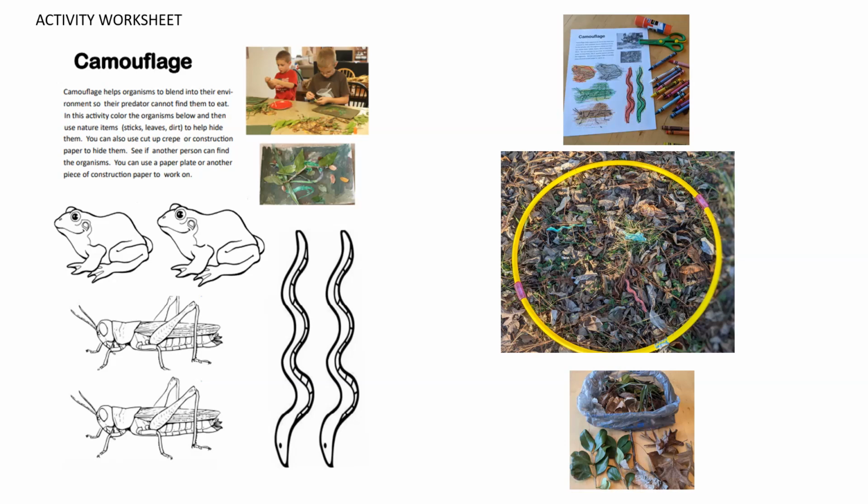Now, if you've got a big open field, you might lose some of your little animals. So if you have a jump rope or something like a hula hoop, what you're going to do is work with a friend. Your friend's going to turn their back to you, cover their eyes so they can't see you. You're going to find your little area and hide however many animals you want to. Go back to your friend and tell them it's their turn. You can't find the animals if you hide them yourself, right? You have to find somebody else's animals.